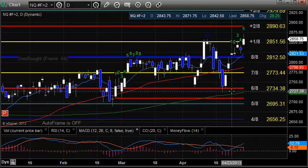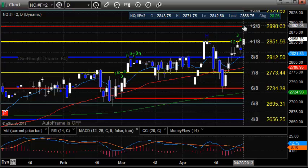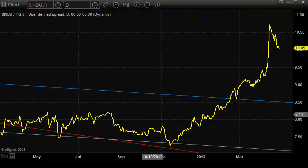So be aware for rotation into the Nasdaq. Levels to watch: Friday's low, and also the 10 EMA at about 28.20. Overhead, the next level is going to be the plus 2 ACE on the GANN box at 28.90. And since it's the plus 2 ACE level, that's going to be a very formidable level if we can get up to it.